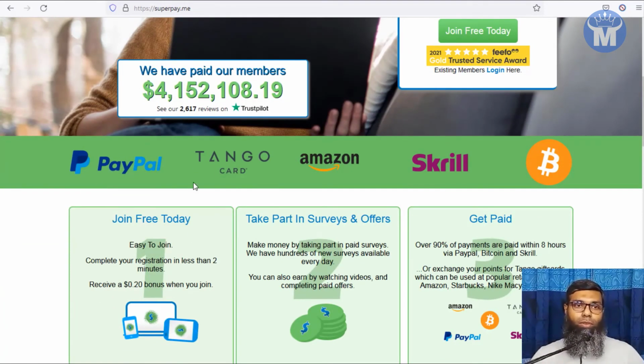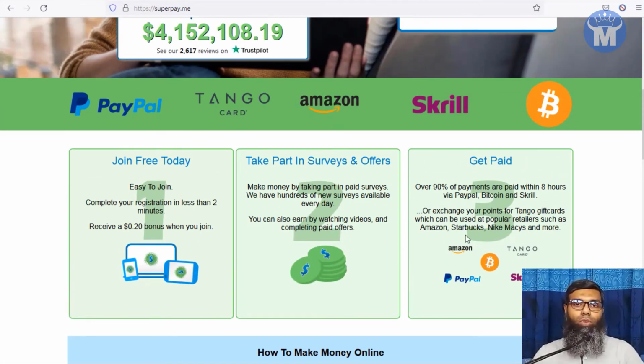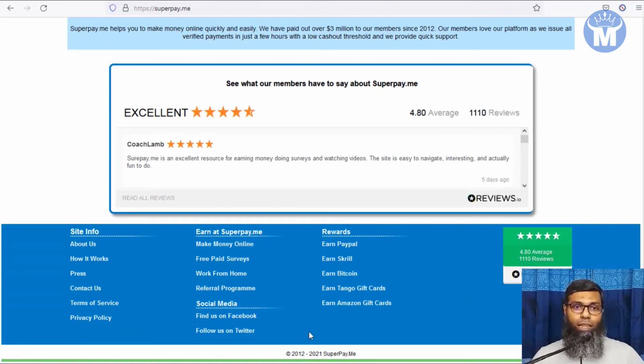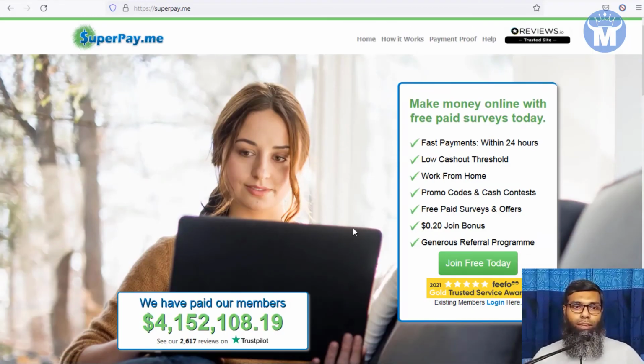They already support PayPal, Tango, Amazon, Skrill, and Bitcoin. This is really awesome. So you can get money using any of those options, and all you have to do is join free, participate in their surveys and offers, and get paid to your preferred payment option. They are really working well, and they are also a very old site. They have been working since 2012. This is really cool. It's like Instagc, and it's already proven on Trustpilot that they are paying.